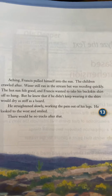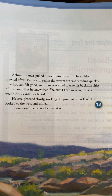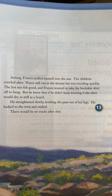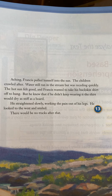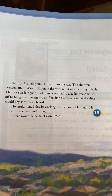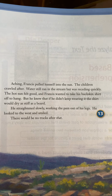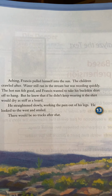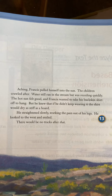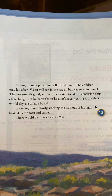Page 649. Aching, Frances pulled himself into the sun. The children crawled after. Water still ran in the stream bed, but was receding quickly. The hot sun felt good, and Frances wanted to take his buckskin shirt off to hang. But he knew that if he didn't keep wearing it, the shirt would dry as stiff as a board. He straightened slowly, working the pain out of his legs. He looked to the west and smiled. There would be no tracks after that.